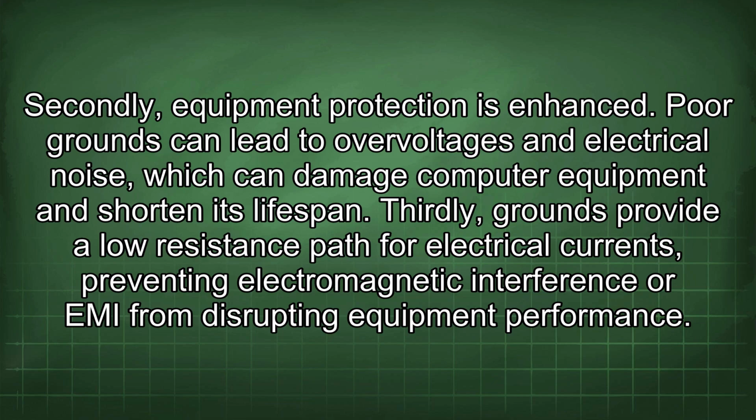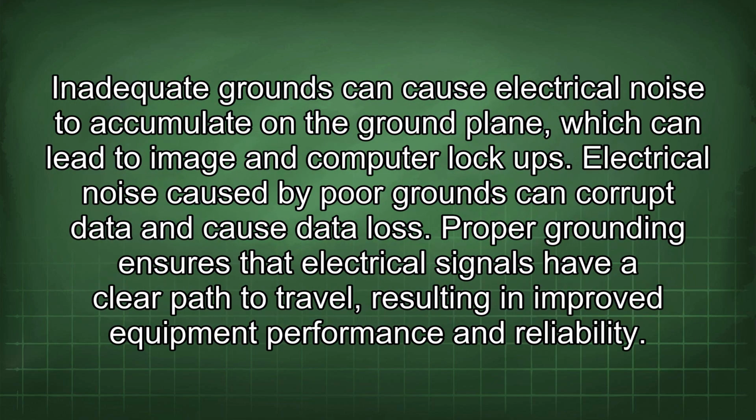Thirdly, grounds provide a low resistance path for electrical currents, preventing electromagnetic interference, or EMI, from disrupting equipment performance. Inadequate grounds can cause electrical noise to accumulate on the ground plane, which can lead to image and computer lockups. Electrical noise caused by poor grounds can corrupt data and cause data loss.